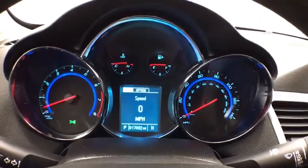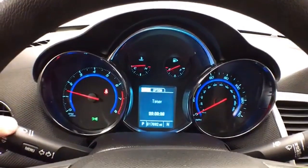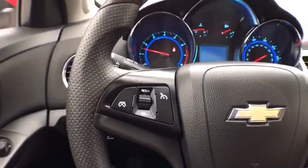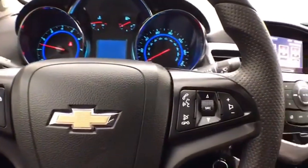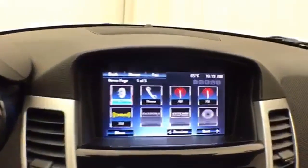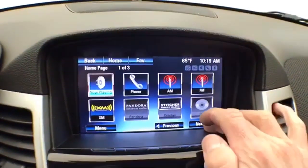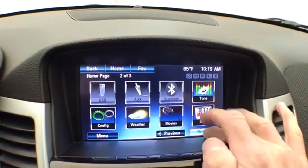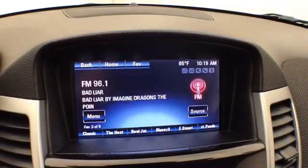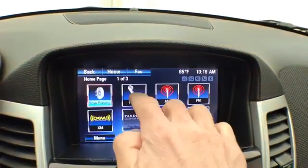Again, only 17,000 miles with driver information system, cruise control, steering wheel mounted audio controls so you can keep your hands on the wheel, large touchscreen MyLink infotainment system for radio. It's also satellite radio capable.